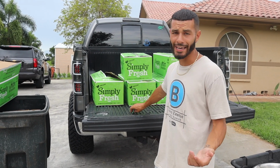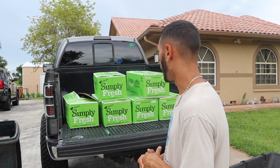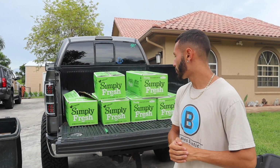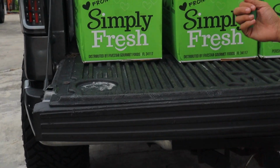So what we're gonna do today is we're gonna feed the capybaras here on the ranch, thing 1 and thing 2, and we're gonna show you what they're gonna eat today, and we're gonna give them a full-on gourmet. Is that how you say it? Gourmet salad, and it's gonna be pretty dope. So let's do this. Oh, it says it right there. 5-star gourmet foods, ready to go.